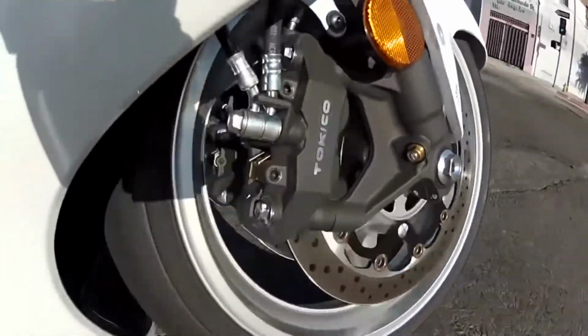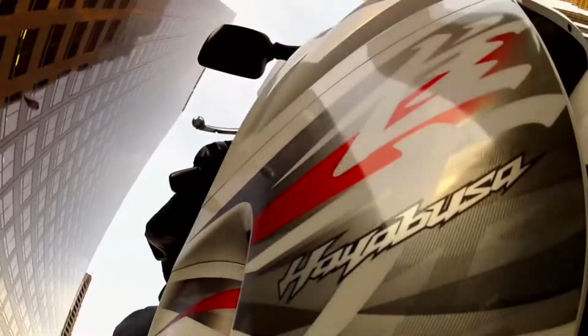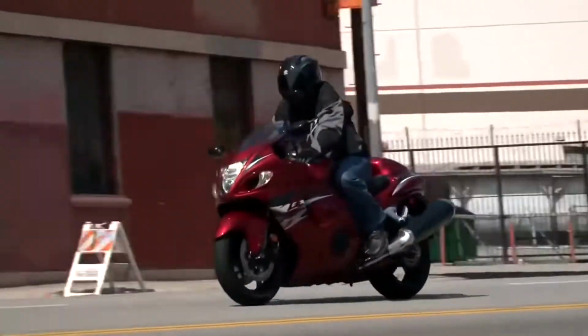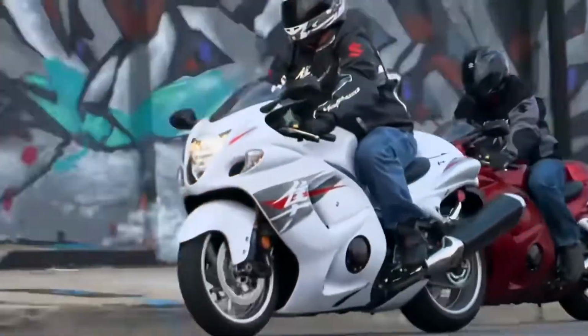At 7,000 RPM, according to journalist Chris Moss, your arms feel like they're about to be wrenched out of their sockets, and Bridgestone created a brand new set of tires called the BT56J to handle the power by giving the Hayabusa a larger contact patch when leaning over and more stability at high speed.